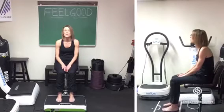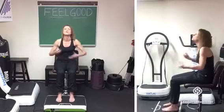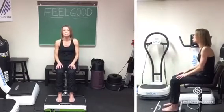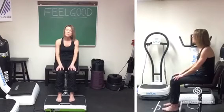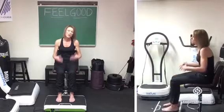We're not incorporating a lot of body weight. If you're standing, you may want to do some pelvic tilts. Just get things moving and churning and get that blood and that lymphatic system moving. Give it some assistance.